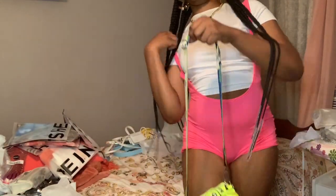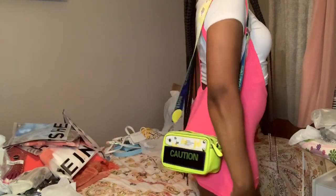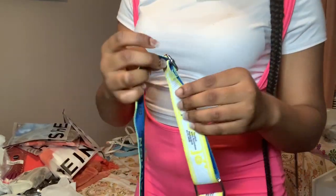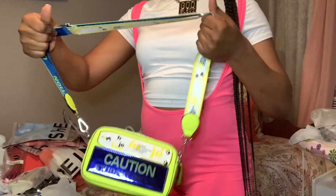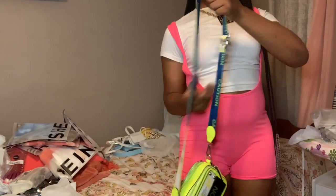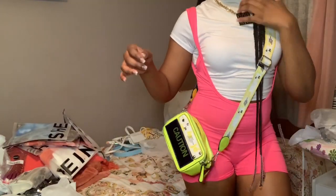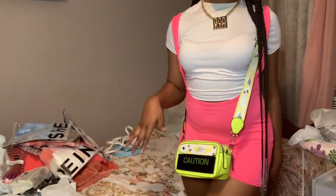I thought I'd be seeing it. So if you want to wear it short, you can wear it like this. Or if you want to adjust it, you just get this right here and make it longer. Hold on, I'm going the wrong way. Okay, there we go. Or you can wear it crossbody, which I think looks a little better. But then again, I don't know. It depends on the outfit you have on. In my collection, child.